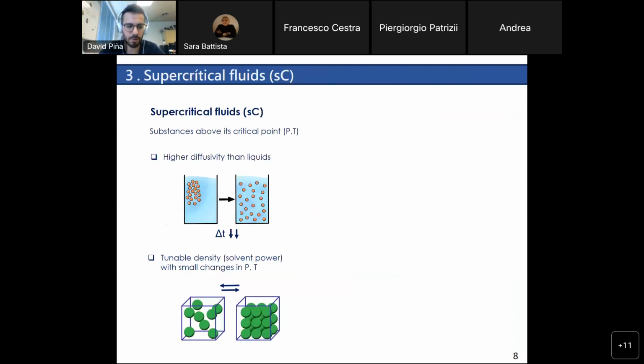We can try to process these particles with supercritical fluids. So I wanted to make a very short slide of supercritical fluids. Supercritical fluids are a kind of compressed fluids, and they are solvent substances that are above its critical point, its critical pressure and its critical temperature. As a distinctive feature, they have higher diffusivity than liquids. That means that they can more easily and faster diffuse into the substance, like gases.